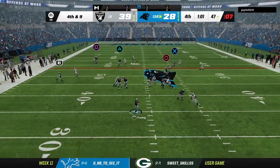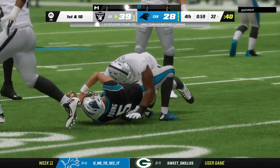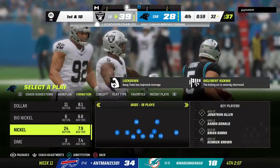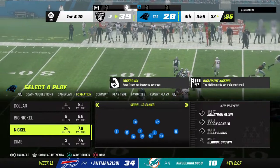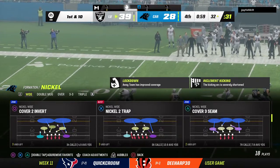It's desperation time. Young on 4th down. And he's brought down. Can't do anything with a football. It's a sack and a turnover on downs. They had to go for it with such little time remaining. And the Raiders are going to win the football game.